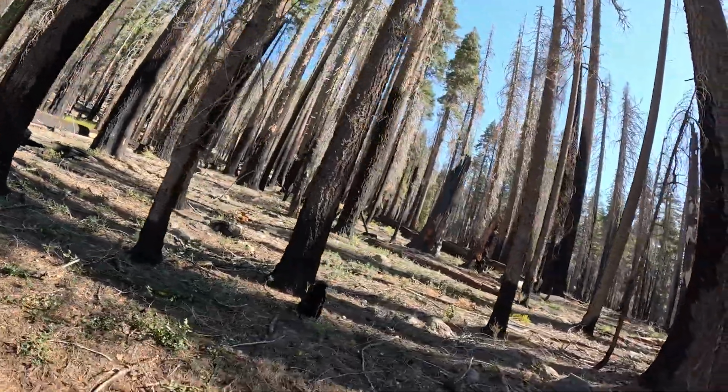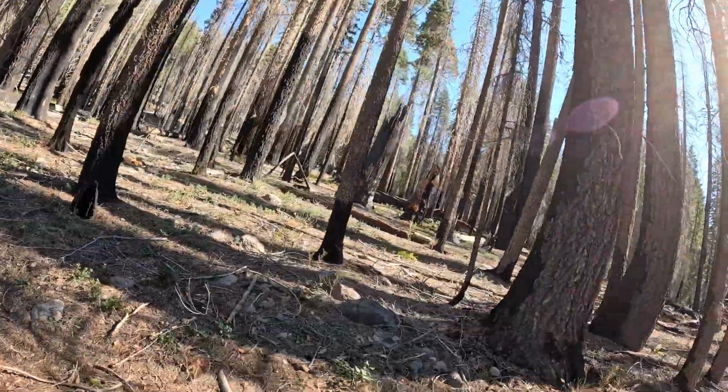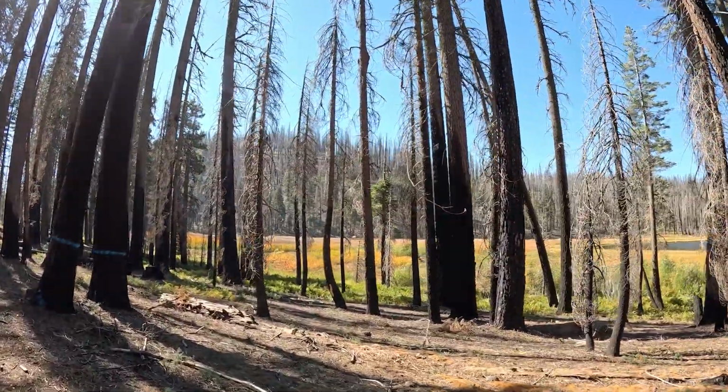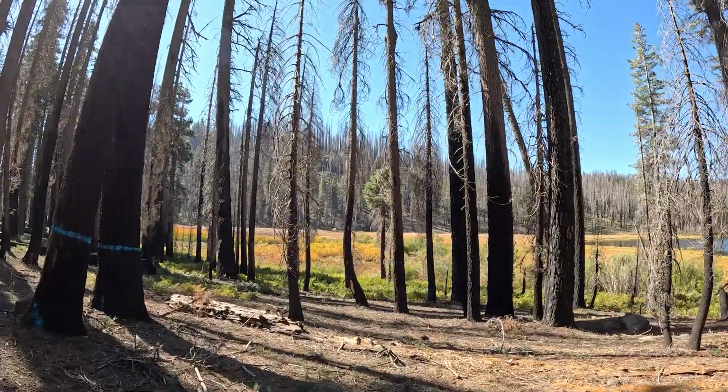So I'm at one of my favorite places. I came here 3 years ago, almost to the day, right as the Dixie fire was kind of dying down. And I wanted to come back up and see how it looks here.